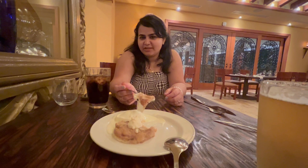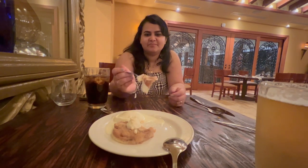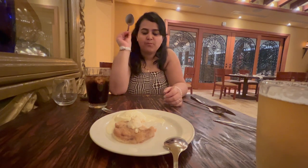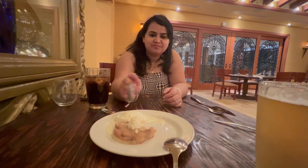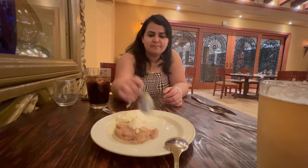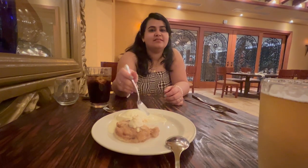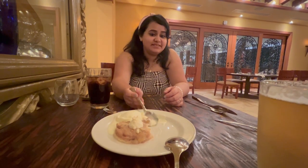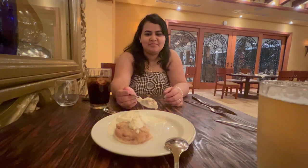So this is what we got in Mexican dessert. Let's try. Okay. It seems like banana pudding, and then you got vanilla ice cream. Tastes amazing. Nice flavor.